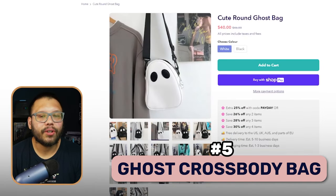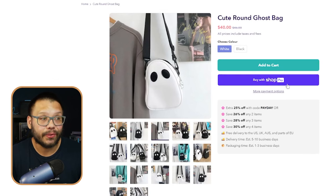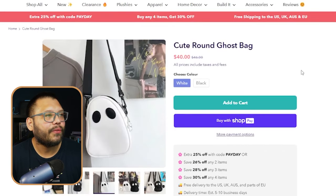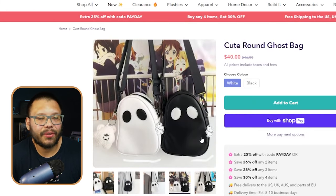All right, next up we have a ghost bag. That's actually pretty interesting because this is a crossbody bag that has a pretty cool look to it. It's a simple bag with two dots on it that really just make it look like a cute little ghost. Here over at Kawaii's, we can see that it's running for $40. There's two different variations, a black and a white one. And as you can see, it just looks like a little ghost. It's pretty cool. Let's check out a TikTok video really fast.